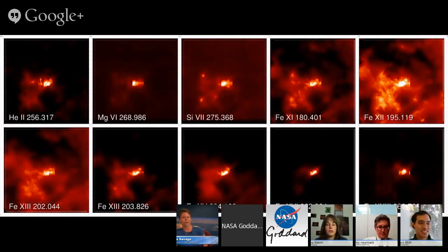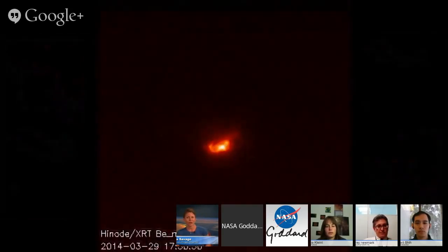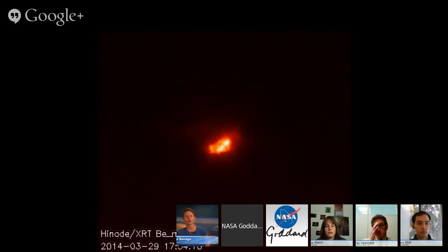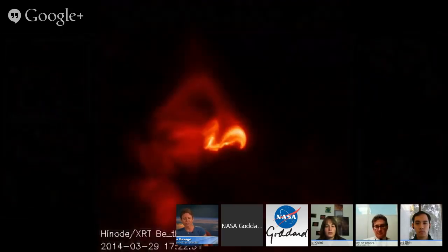Then with EIS, which is the EUV Imaging Spectrometer, we're able to take 2D spectra of the sun, looking at the sun in different layers with spectra. And what that means is we're able to see what the plasma, the solar material, is doing, where it's going, how much of it there is, and at what temperature it is at different layers of the sun, looking at different line profiles. So that's really exciting, that we were able to see this flare, the whole kernel, the whole evolution of the flare with this instrument.